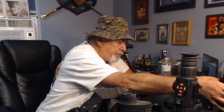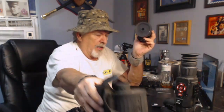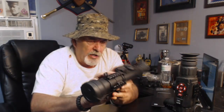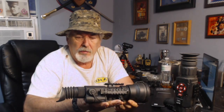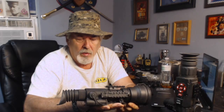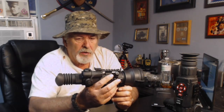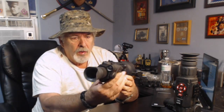And then let's go to Gen 2 here. This is the ATN Gen 2. It's a Trident Pro 4. And this is a pretty interesting device. It has some daylight sights up here with a little tritium post.